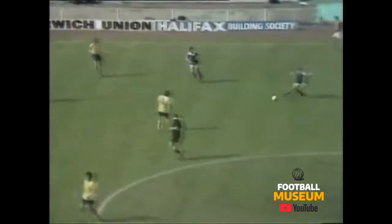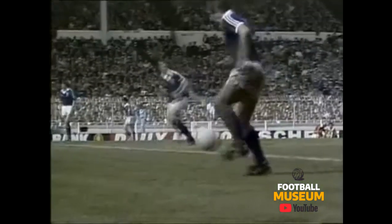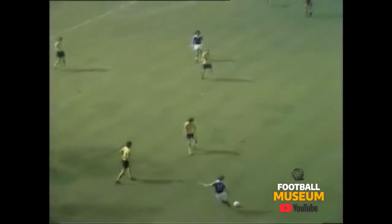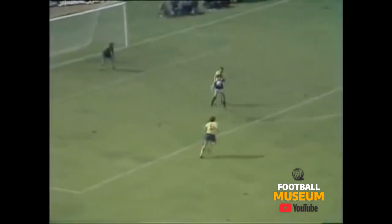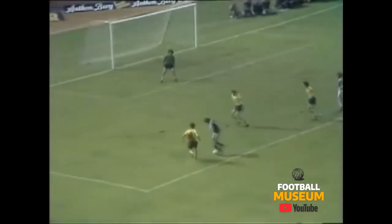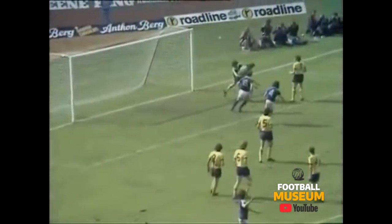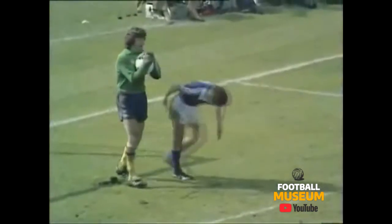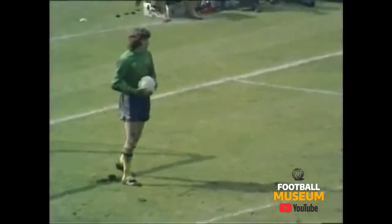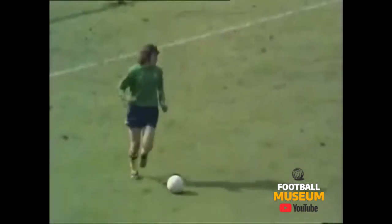Mariner, deep and wide again. Mills. And Woods. Played in again to Mariner. Tried to turn it back. It comes to Wark instead. What a good ball there, played for Mariner. Now, is there something coming out of this? A little curler, but you don't get 71 caps for Ireland and being in first-class football from something like 1964 to be fooled by one of those.